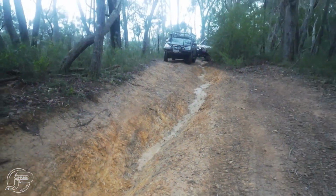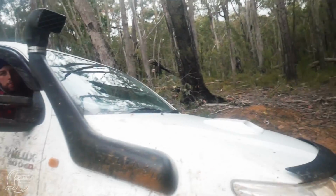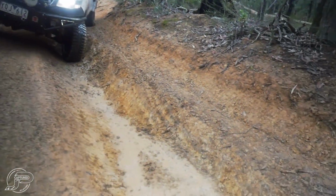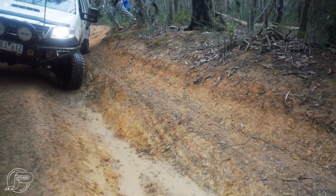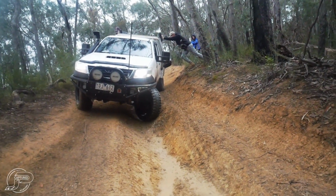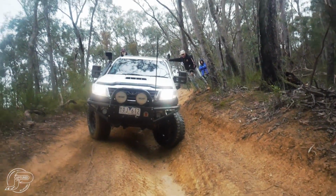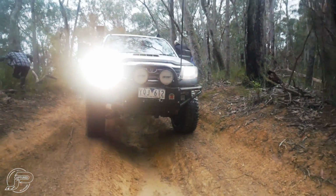Coming down from the mud hole all the way back there. Epic. Hard, left hand down. Hard. Keep going. Keep going if you can. All right, now slowly come forward. Keep coming. You're on the ground, you're on the ground. Keep coming. Keep going, keep going. All right, straighten up. Straighten up. All right, come straight there.